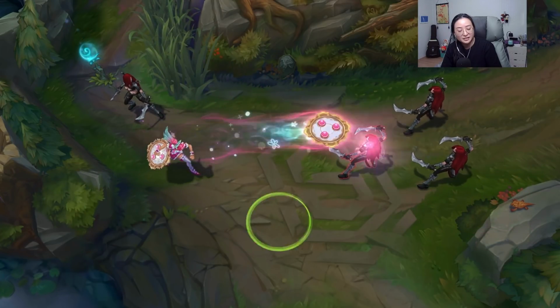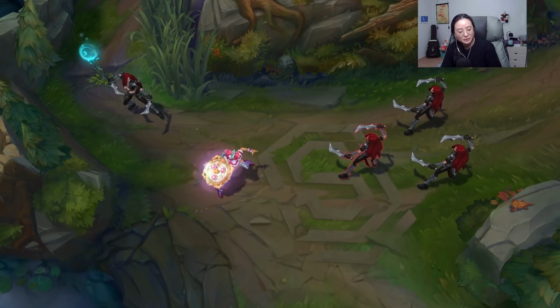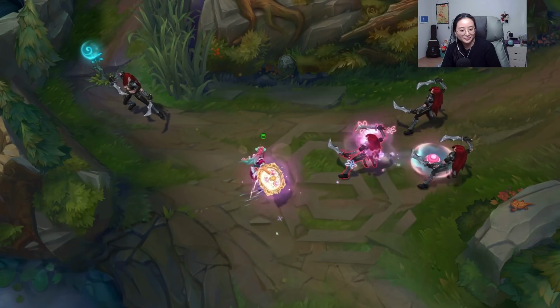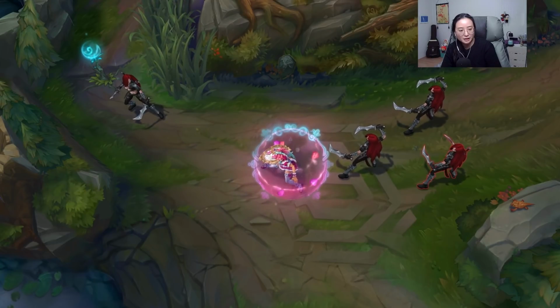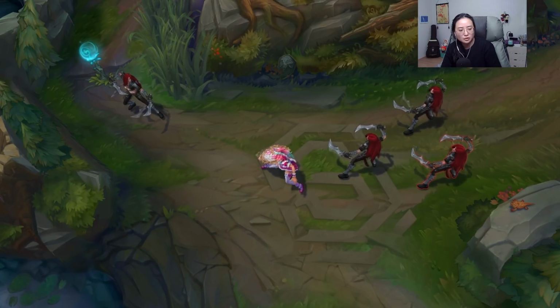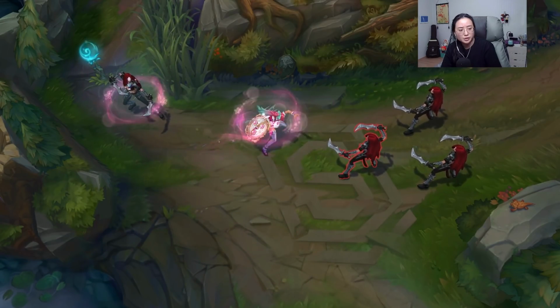So now for the fun skins on Sivir, there's not just the pizza delivery Sivir, right? Now there is a tray with sweets on it that you can throw at people. That's her E. It just disappears like that. And alt.